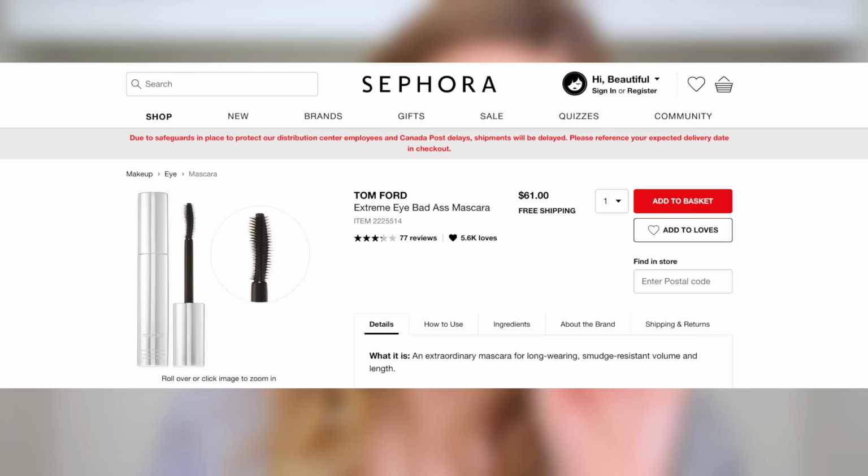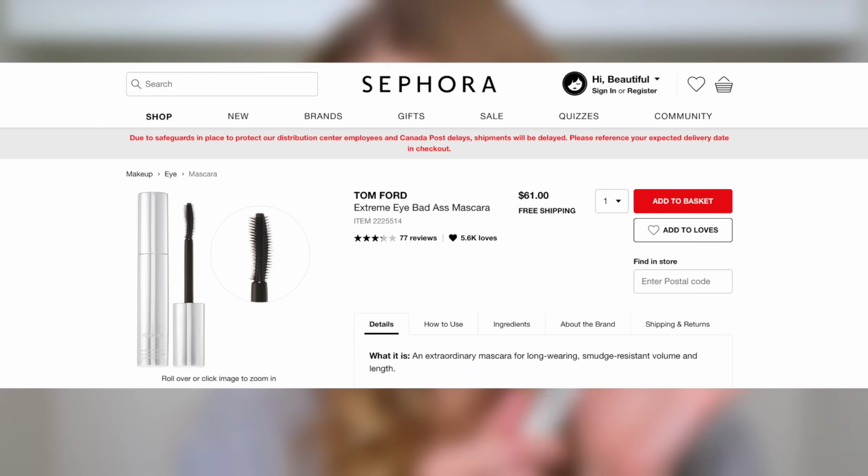Next we have mascara. This is the Tom Ford Extreme Badass Mascara. Whoa, and this is in Badass Black. Okay, and this is really big. It was $61 Canadian. So I've never used a mascara that was more than like $22, and $22 I feel like isn't it?